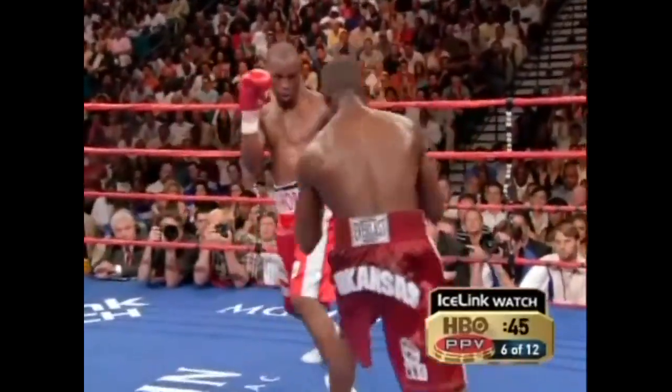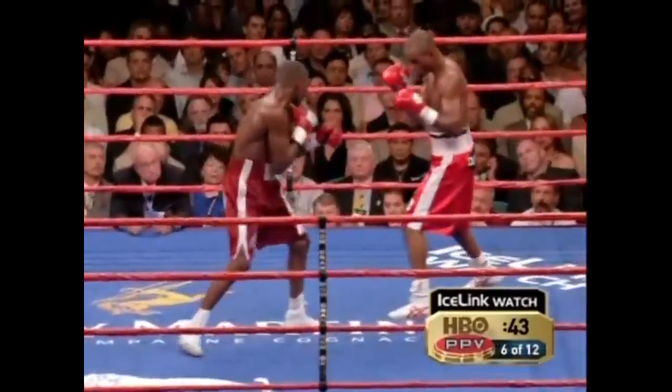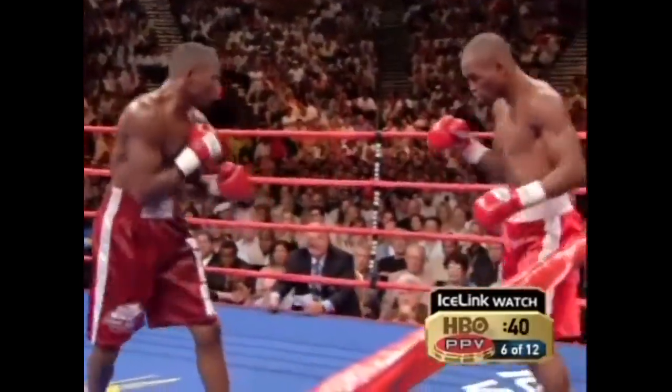So should he be throwing more punches? Yes, he should stay on the attack. He should never let Bernard sit in this rhythm because this is when Bernard is waiting to set him up with something.